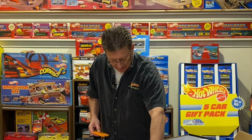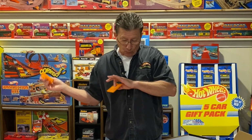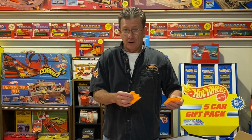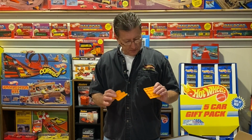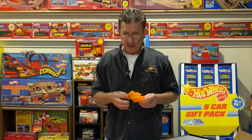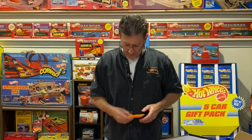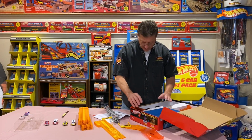And another thing that I just noticed is it's got some dead track too. So when the cars go, actually when you want them to stop instead of flying off, there is a track with no juice in it, so it slows them right down. That's pretty cool. I like that. Anything under there? Nope, nothing under there.